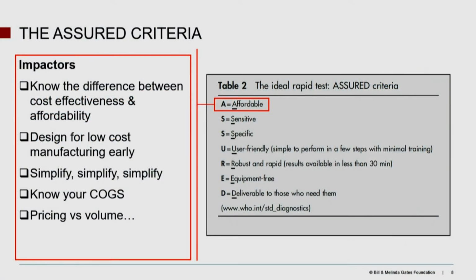Okay, so for each of these, the impactors for affordable. This is another one. We are not talking about an MD, PhD clinician in an air-conditioned molecular lab kind of environment, right? You can't charge $500 for this thing. Now, there are real budgets, there are real concerns, and so the first criteria is affordable. And Claudia mentioned a couple of these in her talk, like a $2 triage test or a $5 molecular test.